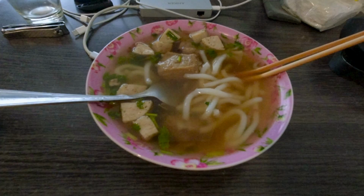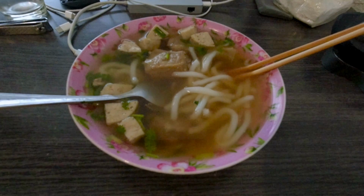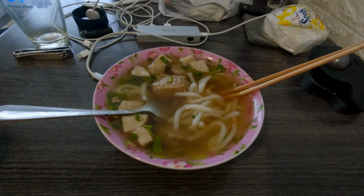So I don't know how to define this. It's a hybrid soup. I know it's a Vietnamese soup. I hope so. Can I say it's pho-worthy? Maybe not. It's still good.